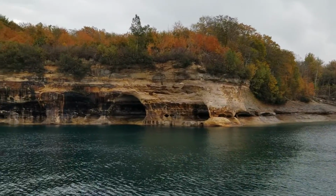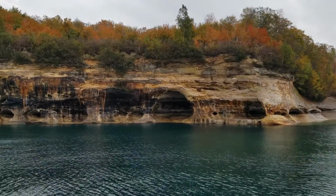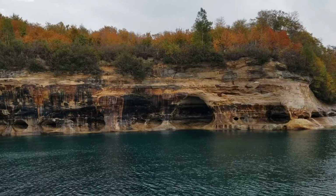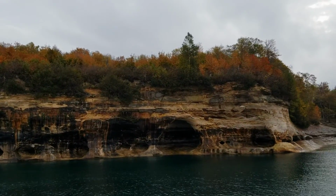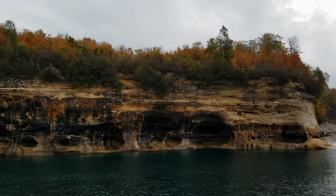Action carves out that soft thin layer of rock you see in the center of those caves. If you look on top of the cliff, what looks to be bushes, well, those are actually old stunted trees. What happens in the winter, large waves will crash.